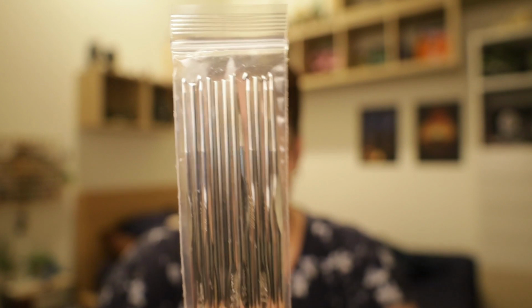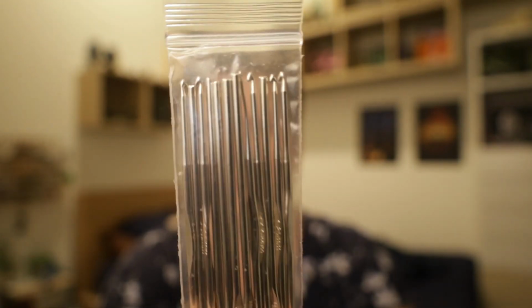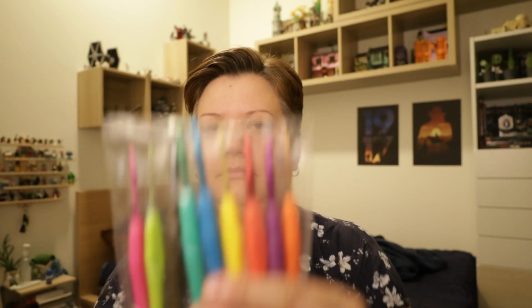filled with the very, very, very tiny crochet hooks. Now, I don't ever use these. I don't think my mom will use them either, but they are in this bag, so who knows what you could use them for. Then I think this was actually the thing that I like.